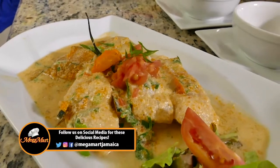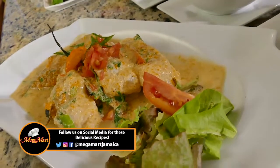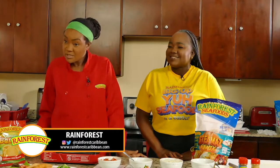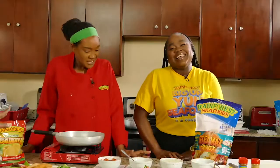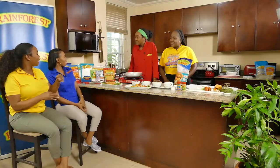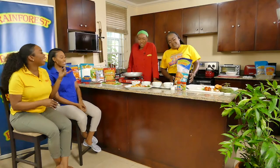So Chef Cara just prepared this delicious, what are we calling this recipe? We're calling it a coconut steamers remix. Coconut steamers with pasta, remixed. Oh, remixed. I love that. And that's because it's from our steamers remix bag. Right. And we added coconut to make it even more elevated, flavorful.